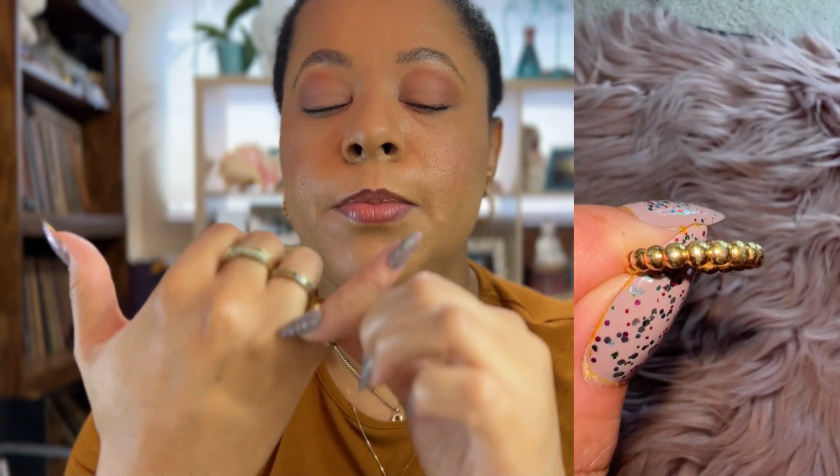So this ring here I will use as a keeper ring, this little bubble ring here. This bubble ring comes from Mejuri.